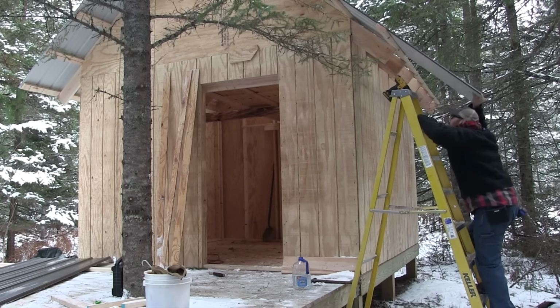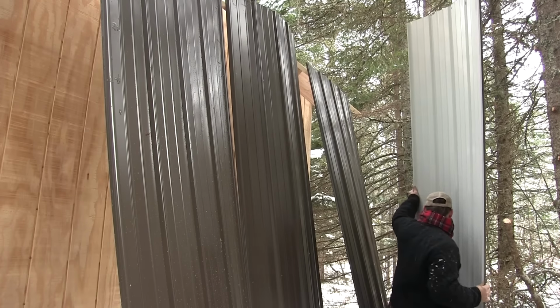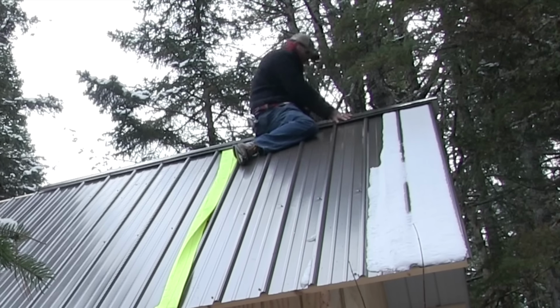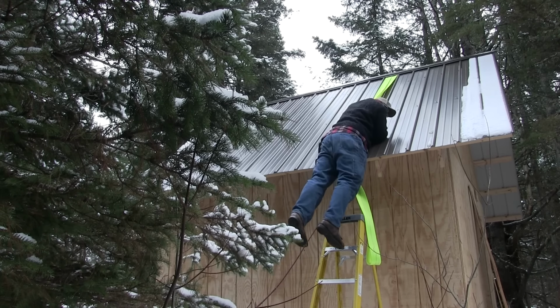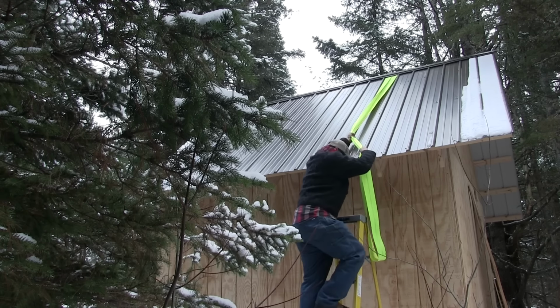Now, I like to build roofs, but putting on the metal, well, there's nothing fun about that. And working in the snow, there's nothing fun about that either. So today I'm taking it real slow. I'm being real careful, because this really isn't my thing, being on a roof when it's snowy and icy. And that's why I'm using this 20,000 pound tow strap to slide down the roof, because there's no way to walk down this roof and get on that ladder.